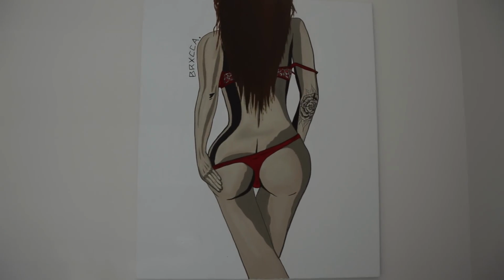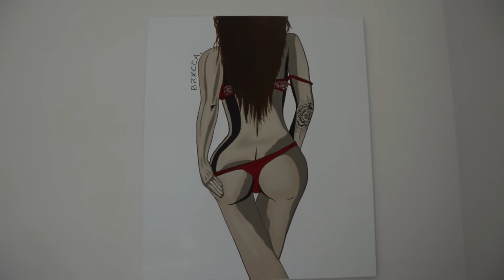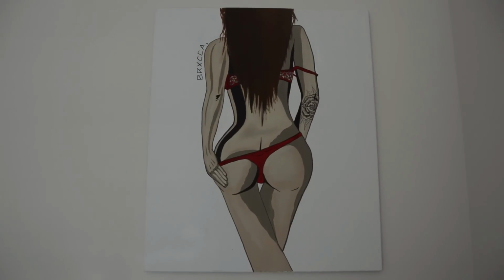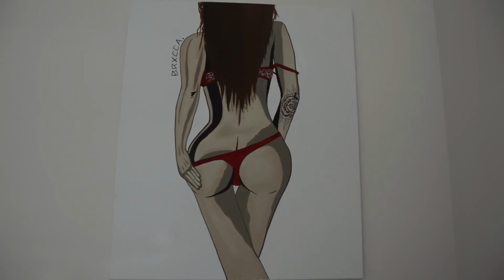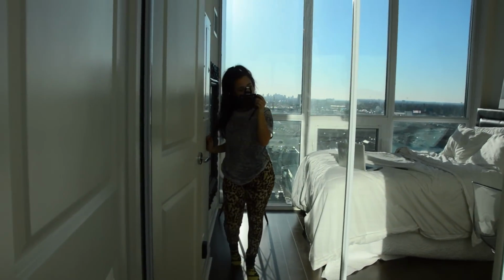And lastly, this is just a painting that I've done. And this is in my bedroom. And yeah, it's just another piece that I like to showcase in my house and goes with my color scheme as well.